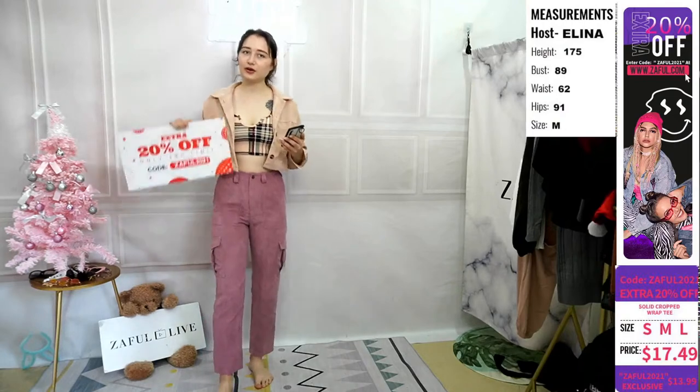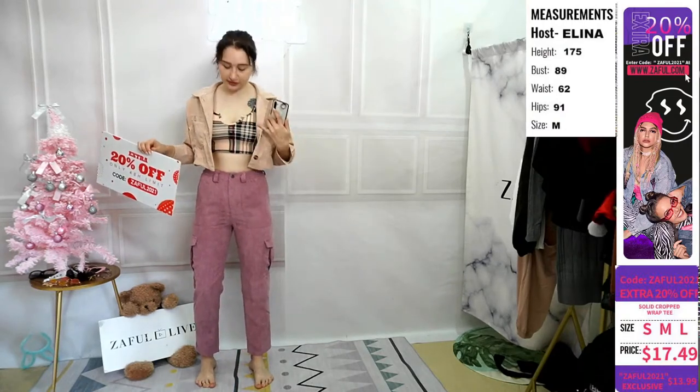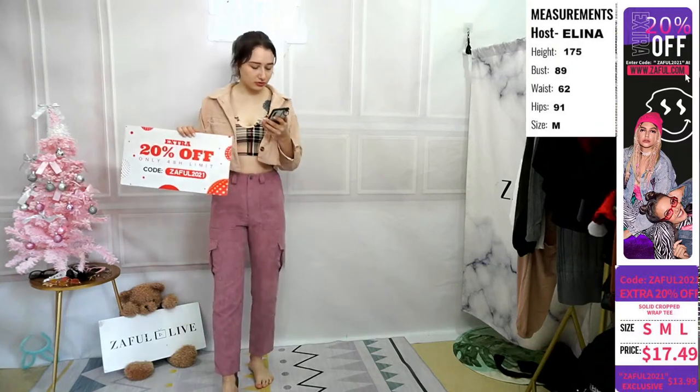Yeah, I think this outfit fits, and all of it is from Zaful. So the top fits this jacket, and for example you can wear jeans, but this top and the jacket will look cool.